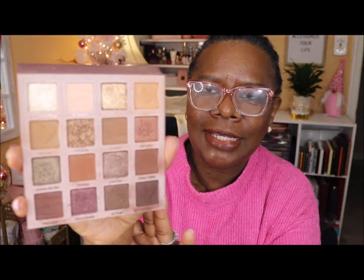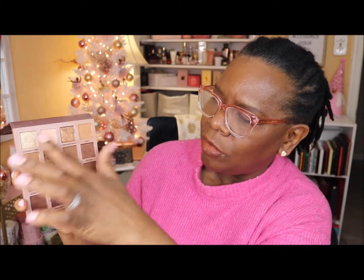But as you can see, this palette is quite used. It's dusty. I really had fun with it. I used here, I used there. I did almost every color in this palette. I may not have touched this one here, but I will before long, so not to worry about that.